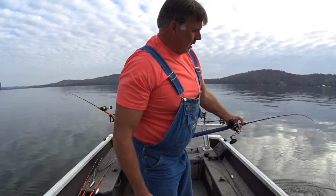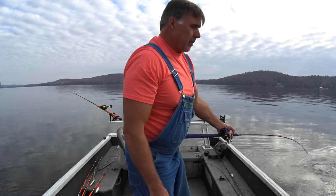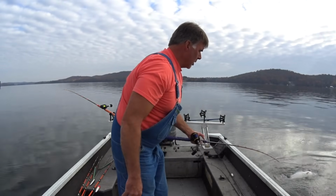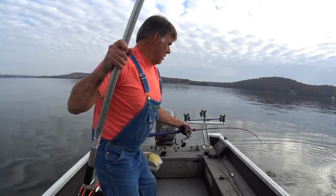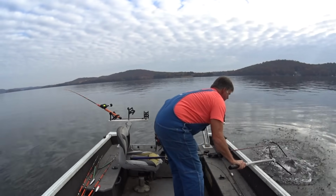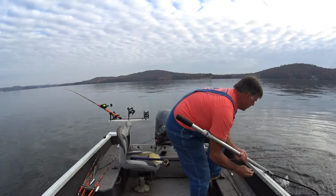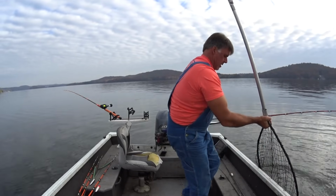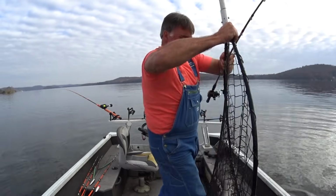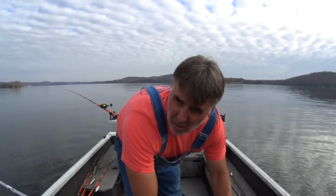My gosh, that is a blue cat, y'all. That thing fought just like a flathead. It's a blue cat, pretty nice one. Man, I thought for sure that was a flathead. Yeah, he's all rolled up in my line there. Yeah, that's a big old blue cat, man. I thought for sure that was a flathead the way it fought. That's a nice one. Good way to start out the morning.